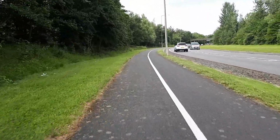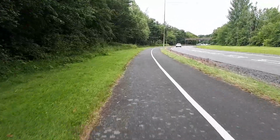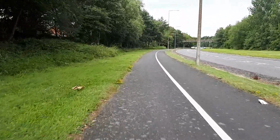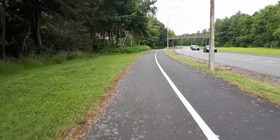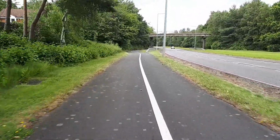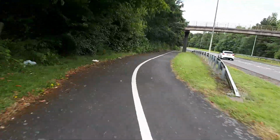One thing I really like about this particular cycle path is how smooth the pavement is. And basically, if I can build up enough momentum and enough speed at the start of the path, then I don't need to pedal at all. I can just let gravity do the work and speed down here quite quickly.